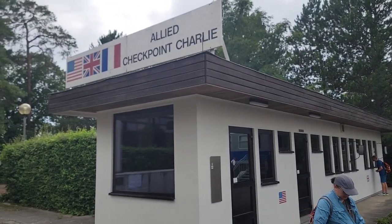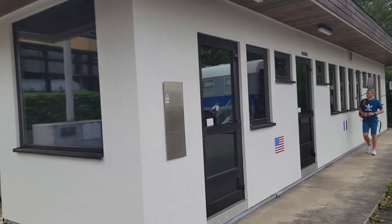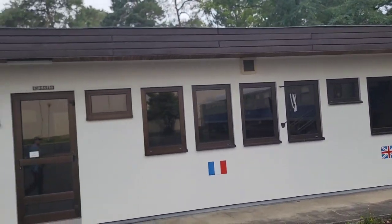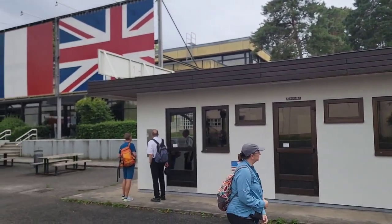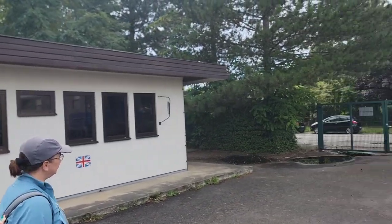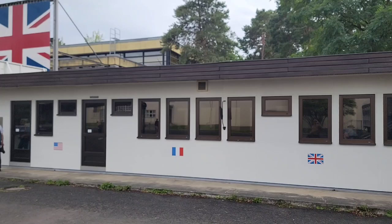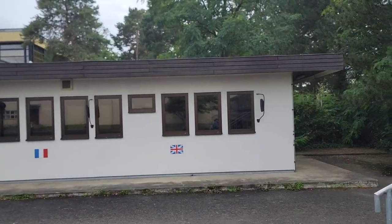So this is one of the original Checkpoint Charlie booths, but what Julie just picked up was this one was actually used on that location. As you could tell, this one's a lot longer than the ones that we were looking at, but this was used from 1986 to 1990. And in the movie I keep referencing, Gotcha, with Anthony Edwards, I think was the actor, this is the one that looks more like what you would have seen in the movie. But this was actually at Checkpoint Charlie. This is the actual structure.